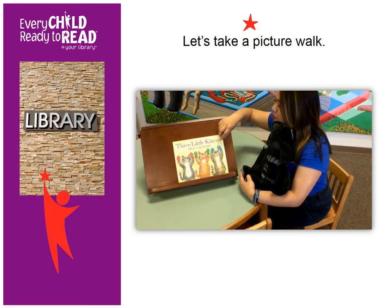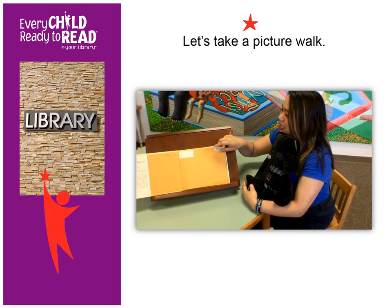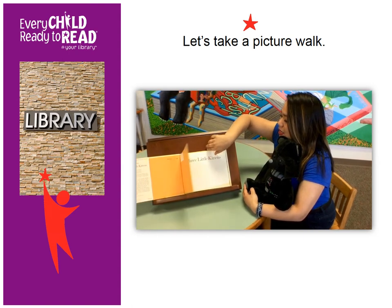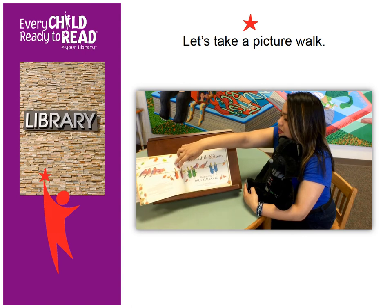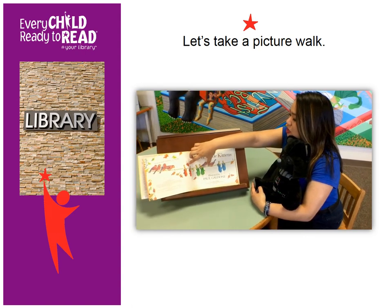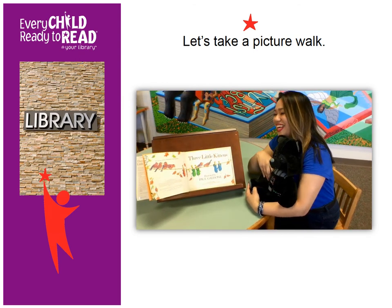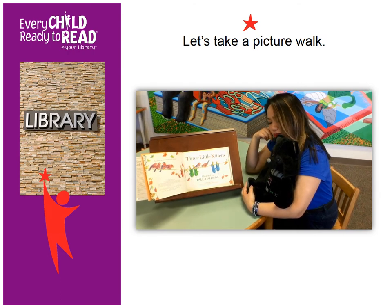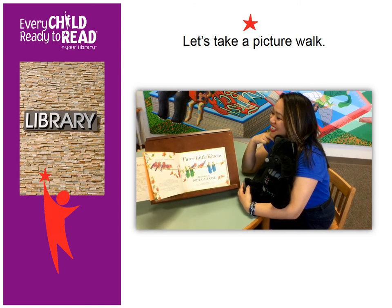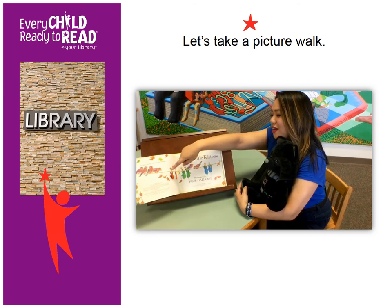Okay, let's open the book. Let's see what else we see. The three little kittens, okay. There's the title again, three little kittens. And there we see the mittens. And the mittens are on, what does this look like? Clothespin. Did somebody tell you a clothespin? Those are clothespins. Did you read this book before I read it? No. Are you telling the truth? Yeah. Okay, so we have the clothespins, and they're hanging on a clothesline.